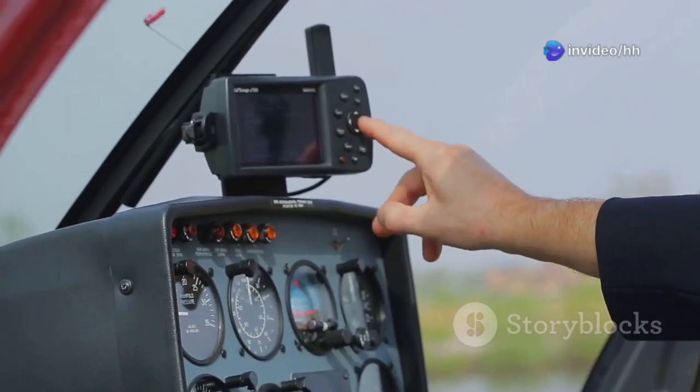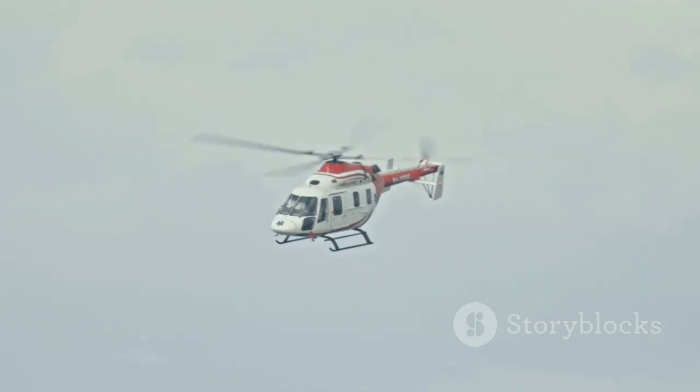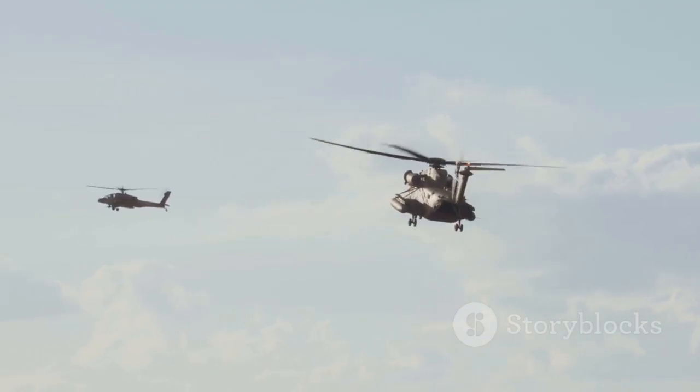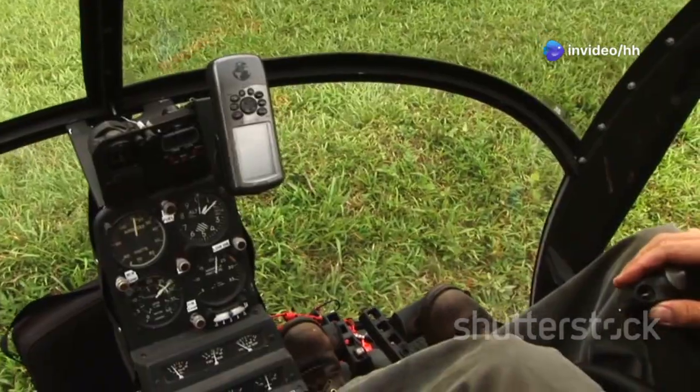Section 7, Demystifying the difference: SWP versus VRS. There's often confusion between settling with power, SWP, and vortex ring state, VRS. While both involve a descending helicopter, they are distinct phenomena. In SWP, the helicopter is using all available engine power, but it's still not enough to stop the descent.